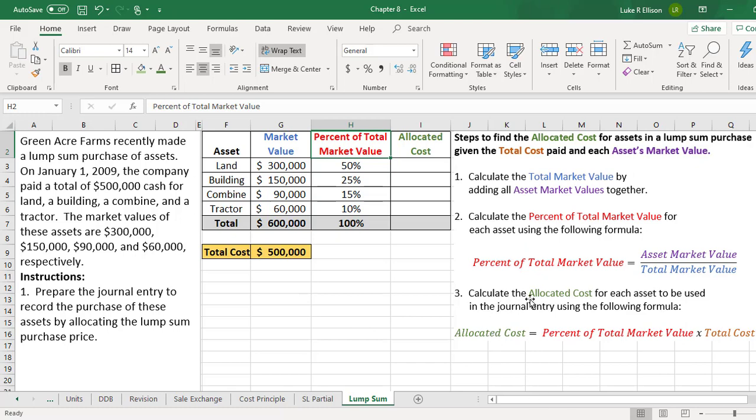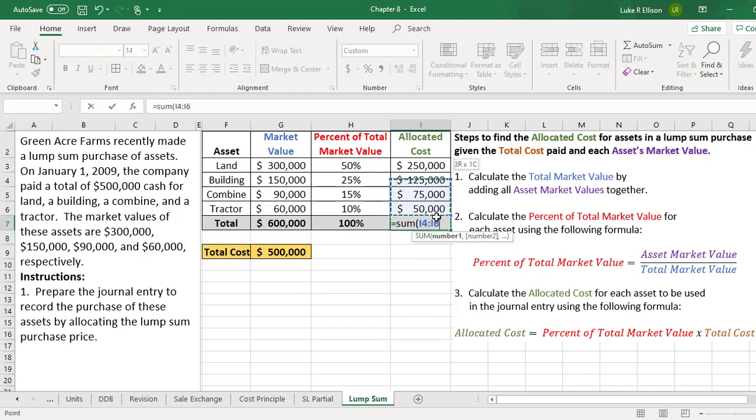Next we can move to step 3, which is to calculate the allocated cost for each asset to be used in the journal entry using the following formula, which is that the allocated cost is equal to the percent of total market value multiplied by the total cost. So if we go to the allocated cost column, we need to take the percent of total market value, so that's going to be the 50%, and again you're going to want to use the 0.5 if you're typing this into a calculator. Multiply that by the total cost, which is $500,000, and that will give us an allocated cost of $250,000. We can do the same thing for the building. Take 0.25 for 25% and multiply that by the total cost to get an allocated cost of $125,000. And you can do the same process for the remaining two assets to get the following costs. And once you've done that, you can add all those numbers together. And what you should get, if you've done everything correctly, is $500,000, which is the same as the total cost.